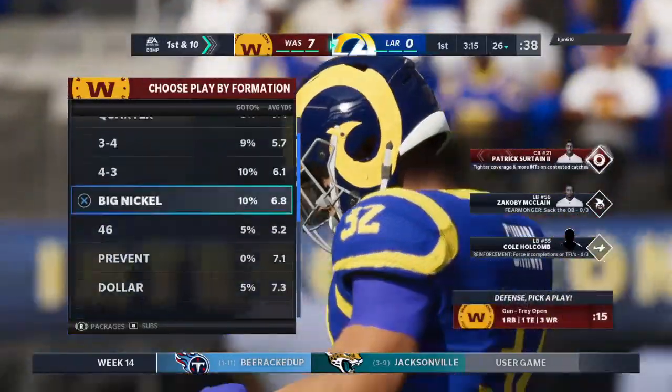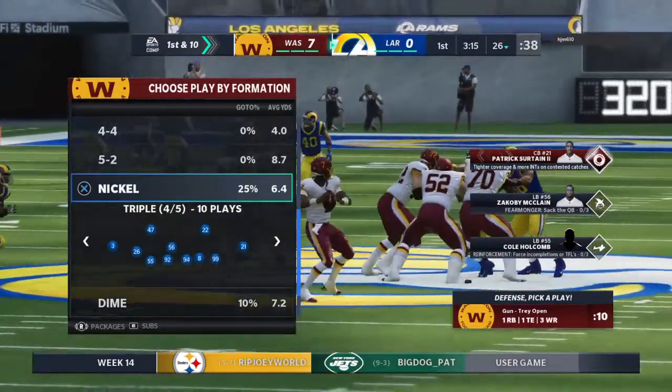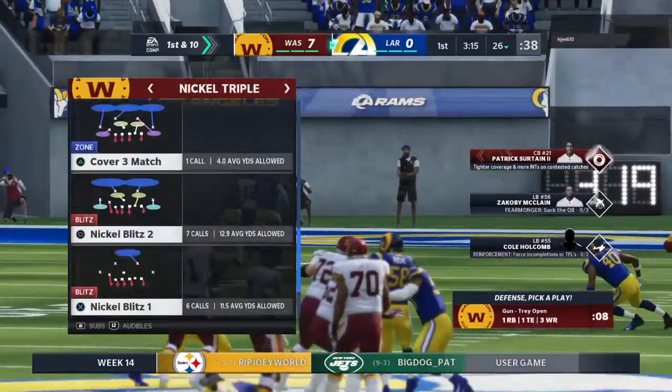25. Before we came up to the booth, the last thing he said as we were walking off the field, want to play mistake-free football. Well, that just went out the window there with a pick.